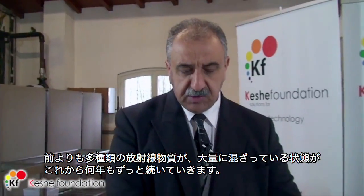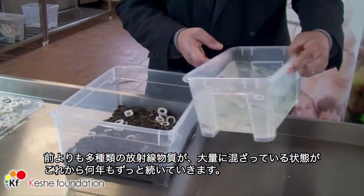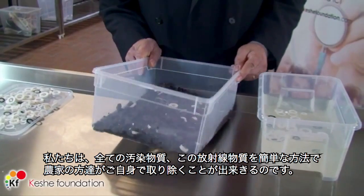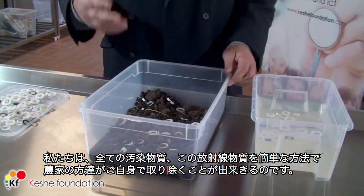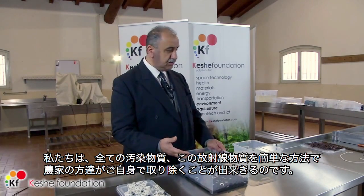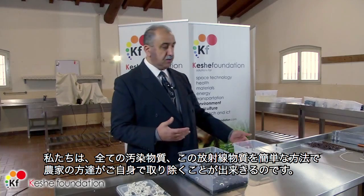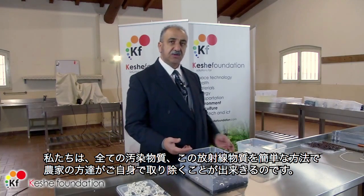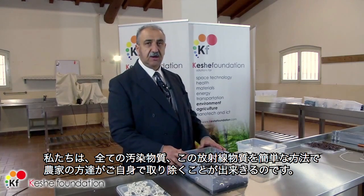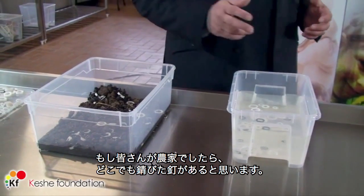So what we received is a mixture of two: more radiation, more materials. And this story will carry on for years to come. But the whole contamination, the whole process, all these materials can be extracted very easily. We do this in a space. Now we are showing how it can be done in a very easy way by the farmers. If you're a farmer, it's very easy.